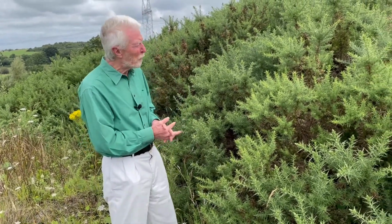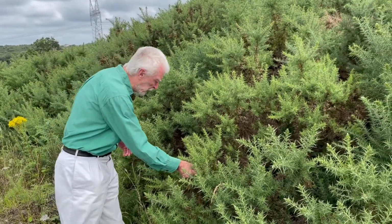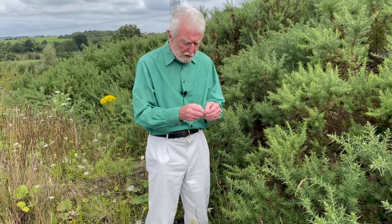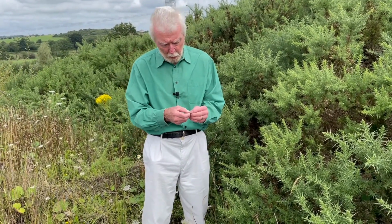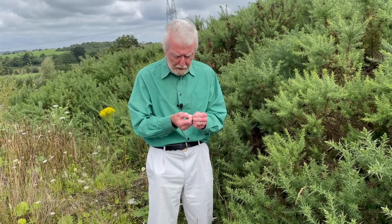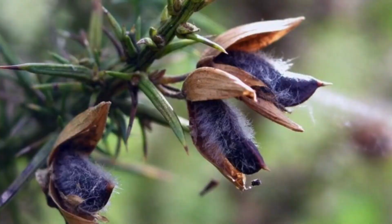When we were here in May, I said that we'd come back later in the summer to look at furze in fruit. So here we are now in August, when all the golden flowers have turned to these black hairy seed pods, which structurally are very similar to pea pods, except they're smaller, much hornier in texture and quite difficult to open with your fingernails.